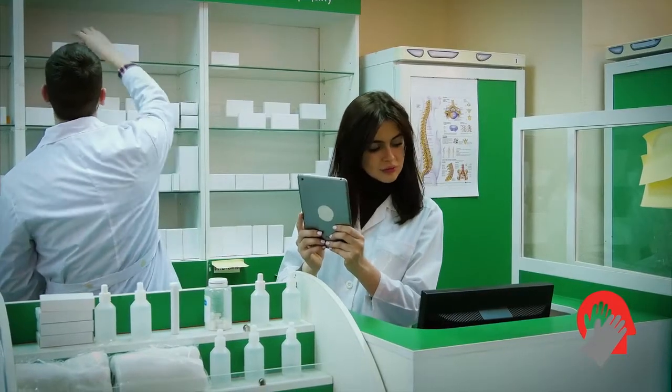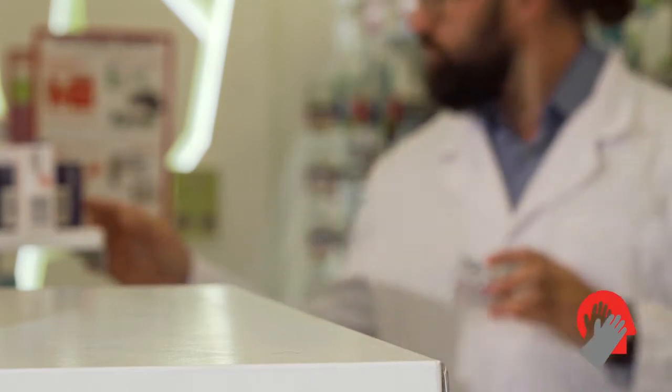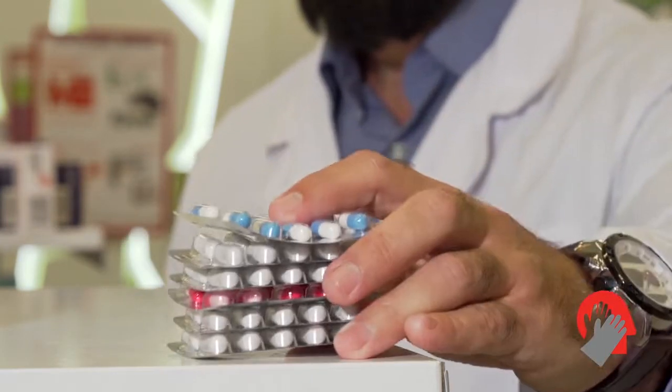Pharmacy technicians are currently in high demand, and this demand is expected to continue through at least 2025. As pharmacies expand patient care services, the role and need for pharmacy technicians will also expand.